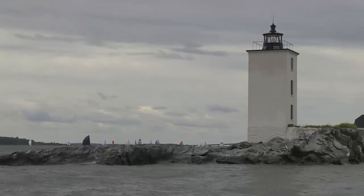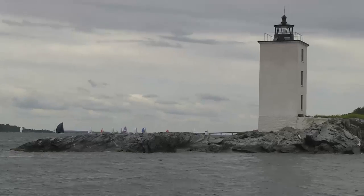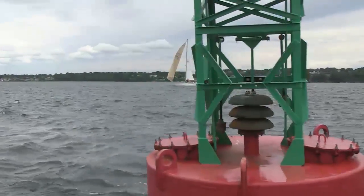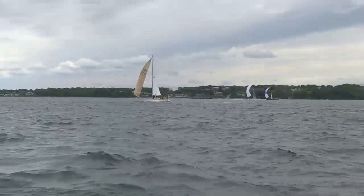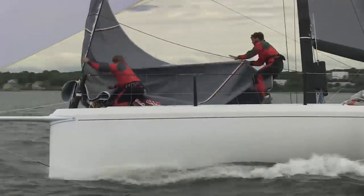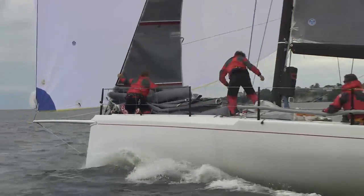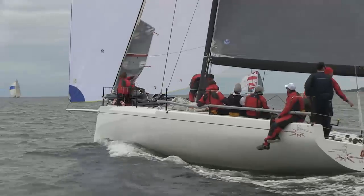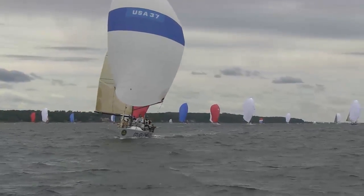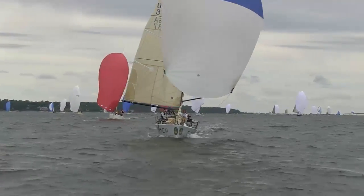The fleet can sail either side of Dutch Island, but in this strong ebb tide, you won't see anyone on the inside. Aboard Stephen Murray's Decision, it's a headsail change on the bow. And now, with spinnakers up, the fleet finally compresses.